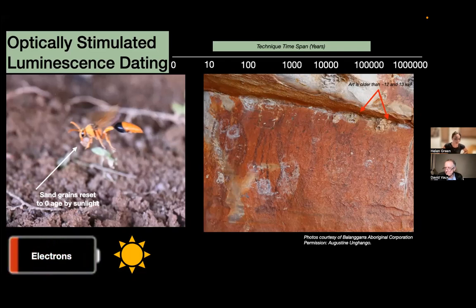When the grain is then buried deep in the nest and away from the light again, that charge starts to build up. And because we know how long this takes, we can work out when that grain was last exposed to the sun. If the nest is built over rock art, we know the painting must be older than the time the nest was built, or the time that sand grain was reset.